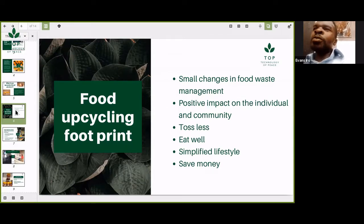The first step in food upcycling is making a small change in your food waste management. Basically, there's a lot of food wasted all over the world. There are statistics. Currently, it's 931 million tons, right? That's according to the food index that was released in 2021. So normally, the first step starts with me and you. That is in your dustbin.